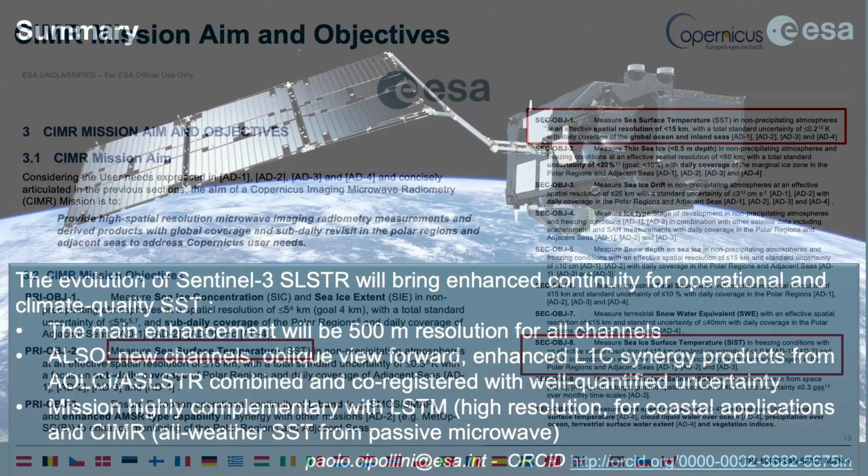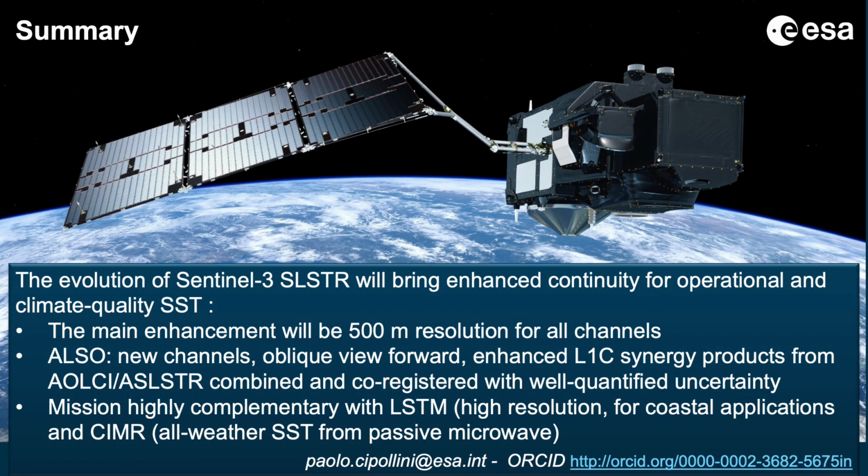So my summary slide is that the evolution of Sentinel-3 SLSTR, which we've called ASLSTR, Advanced SLSTR, will bring the enhanced continuity and continue the climate quality SST data record, and of course continue to enable a lot of operational applications. In fact, possibly enable a few new ones. The main enhancement will be that the resolution goes to 500 meters for all channels, but there are new channels. The oblique view is brought back forward in the forward direction as it was for AATSR.